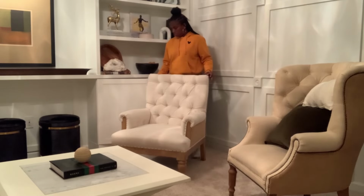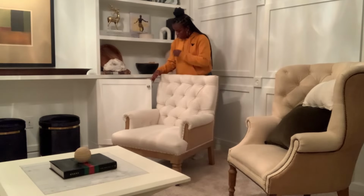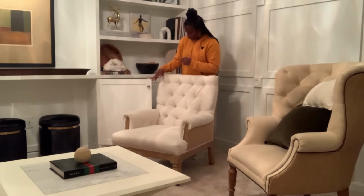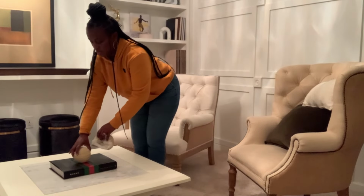Look at me going into my little home decor hideaway here, to get a few pieces out because I was determined not to buy anything because I believe I've sourced enough pieces to help me style this very small table.